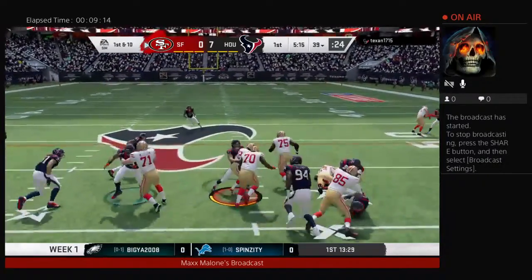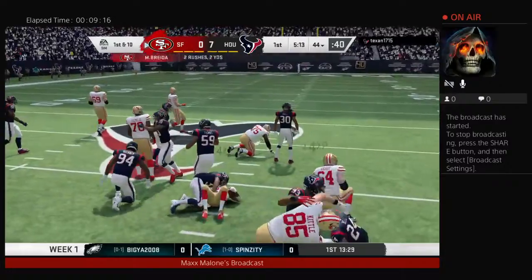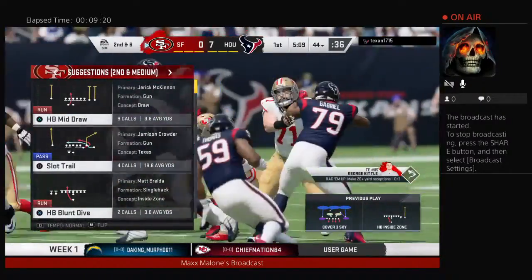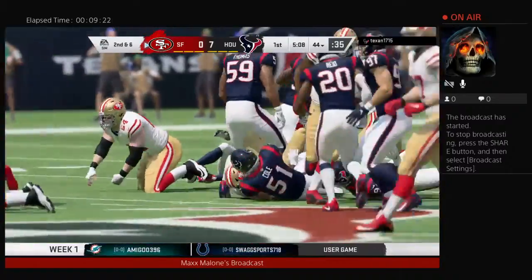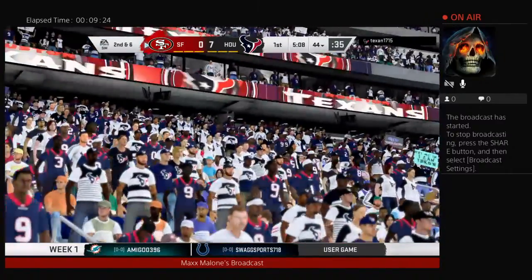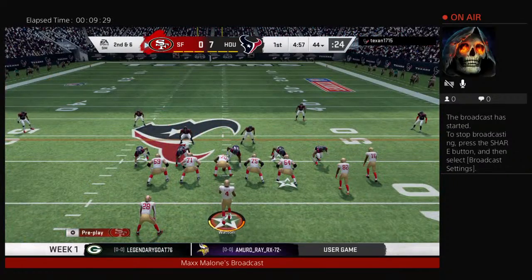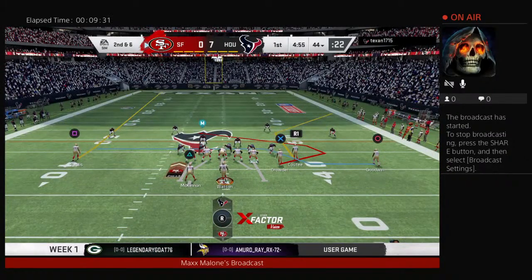On 1st down, here's Breida. They give him 4 yards there. It'll be 2nd and 6. I call that play a success. A nice inside run sets up a very manageable 2nd down. A very solid gain on that play. Following the pickup of 4, here's 2nd and 6.